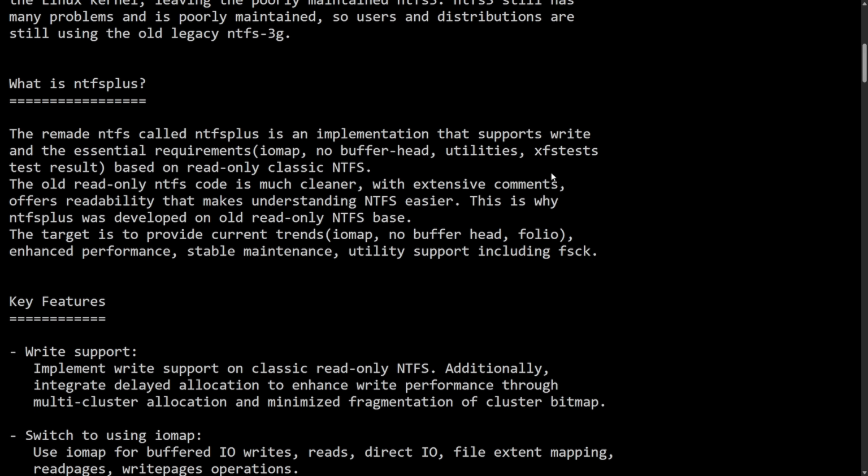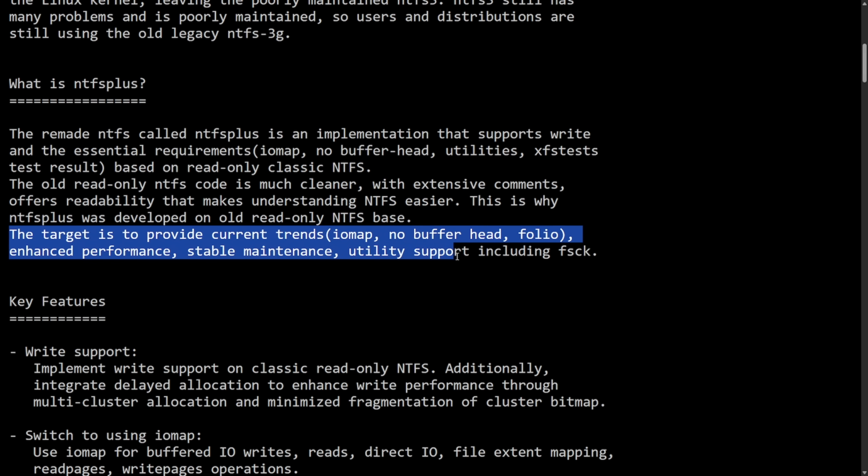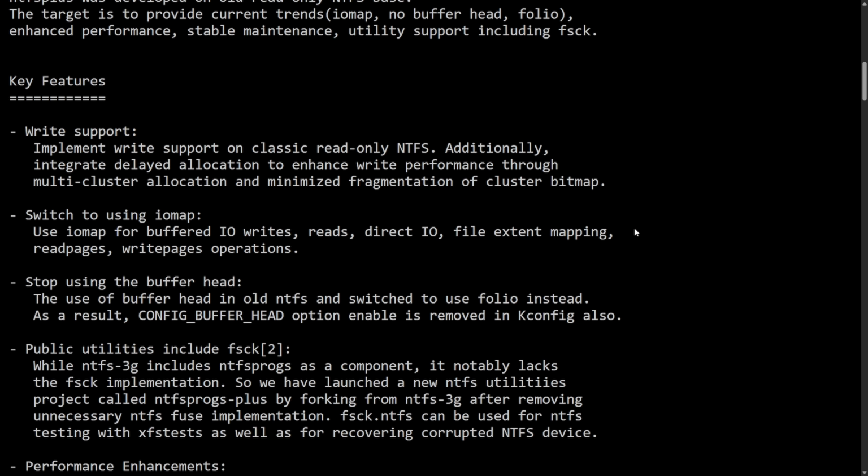The remade NTFS called NTFSplus is an implementation that supports write and essential requirements like iomap, no buffer head, utilities, xfstests results, based on read-only classic NTFS. The old read-only NTFS code is much cleaner with extensive comments, offers readability that makes understanding NTFS easier. This is why NTFSplus was developed on the old read-only NTFS base. The target is to provide current trends, iomap, no buffer head, folio, enhanced performance, stable maintenance, and utility support, including file system check.